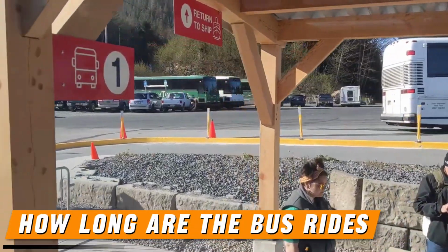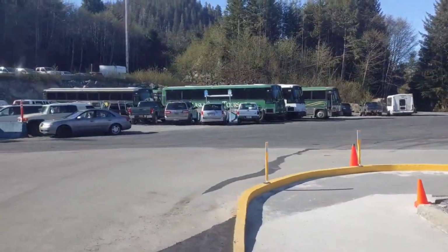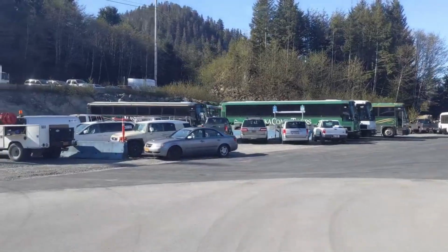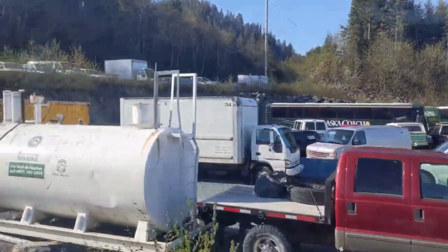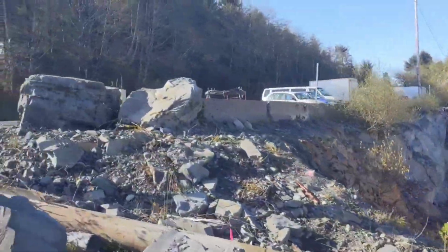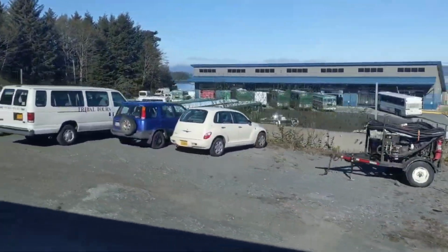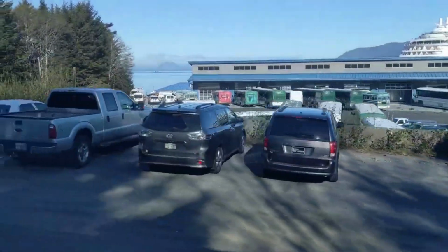In Sitka, there is a bus that you need to wait for, and the wait time can be quite long. Once on the bus, it takes about 15 to 30 minutes to drive into town. It's important to consider this additional travel time when planning your activities. You may end up spending around an hour or more just getting to and fro from the ship and the actual town.